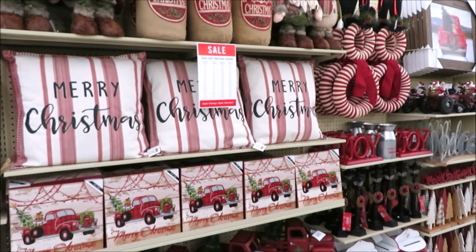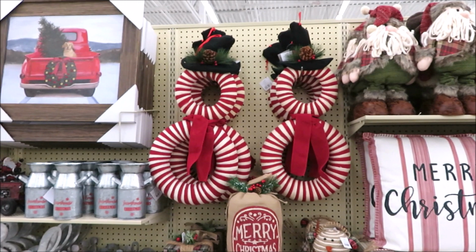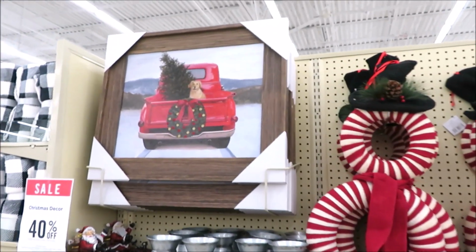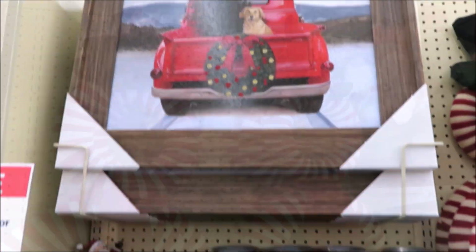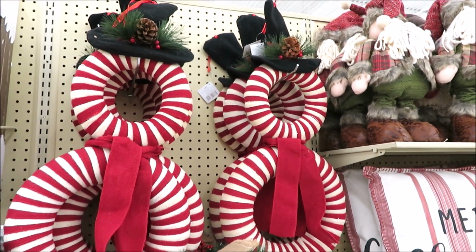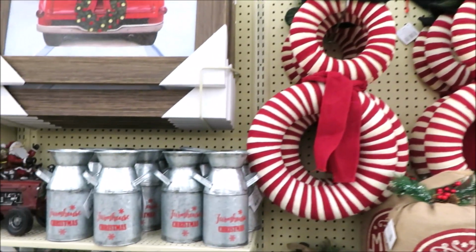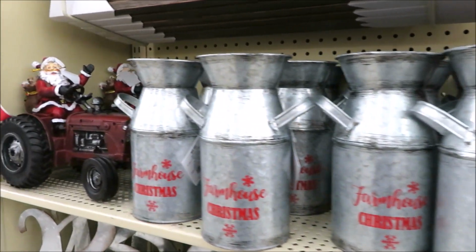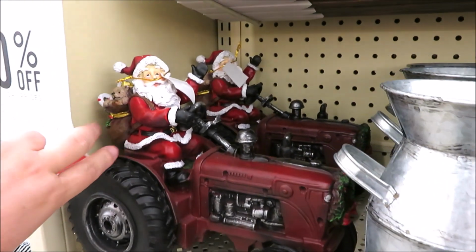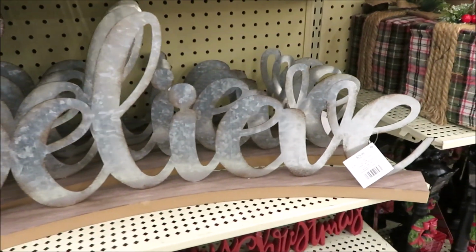So this first section I would say is probably a mix of rustic and a bit of a farmhouse. So up here they do have a large print with the red truck, and I believe that's a golden in the back. For $39.99 they have a candy striped, I'm calling that a snowman. Over here they have a lot of the galvanized milk pitchers for $9.99. And over here they have Santa on his tractor. And then down here a large curved believe sign for $29.99.